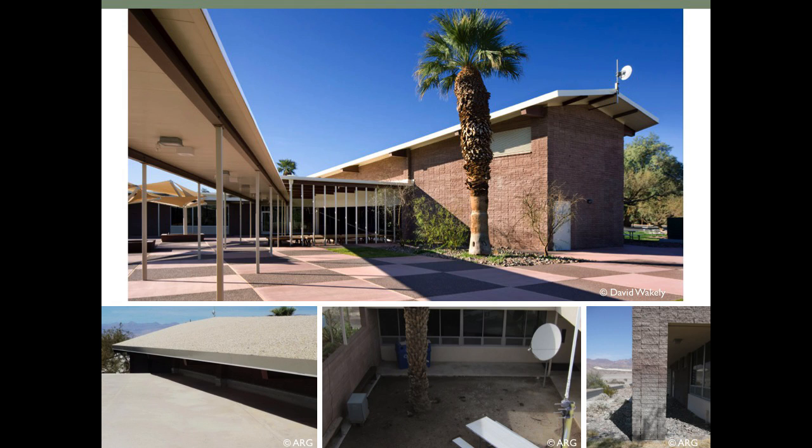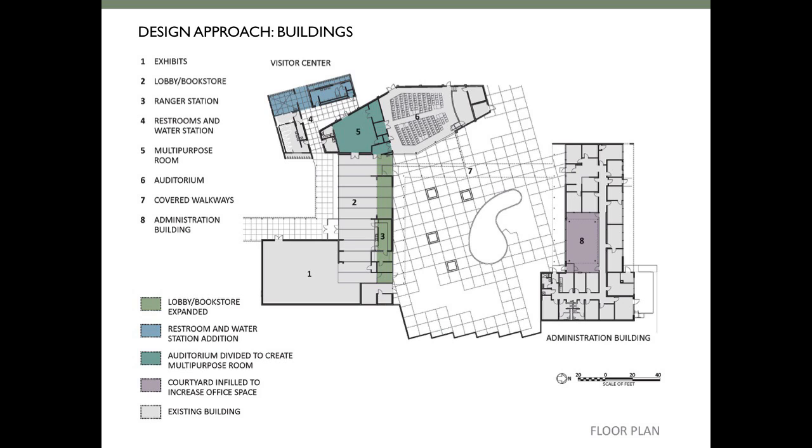Our preservation approach was really based on integration as opposed to distinguishing and contrasting the new work. We worked hard on the roofs to preserve their original sight lines, materials, etc. We infilled a courtyard, that's number 8 on the right. The blue above number 4 and 3 were the three additions that we made. Those are restroom upper left, expanding the lobby number 3, and expanding the administrative office spaces, number 8. Along with that, we made a whole range of material repair.